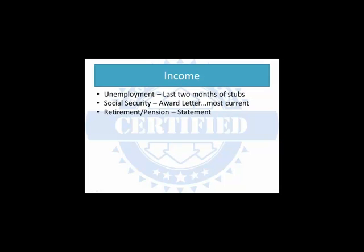I think they come every 2 months. Social Security, get the award letter, the most current one. We don't want one from 1998. All right? Retirement and pension, get the most current statement or statements.